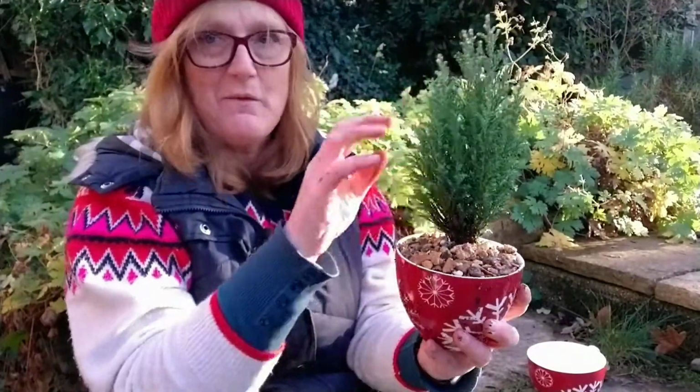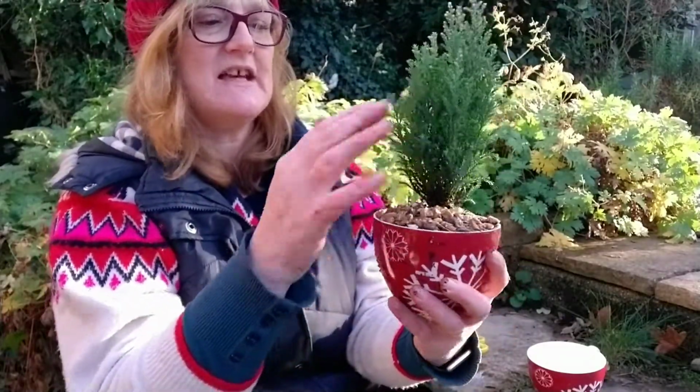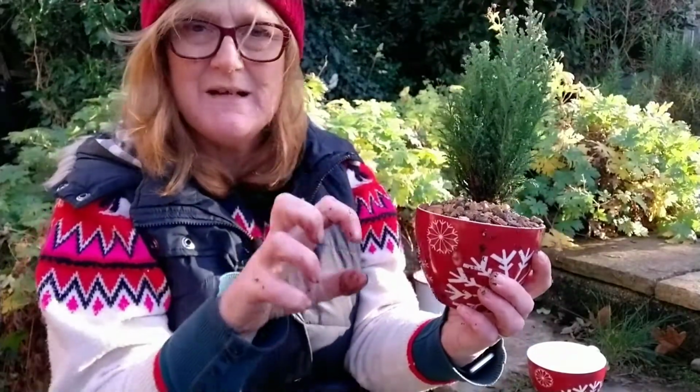So this has got to be one of the world's easiest gardening stroke DIY projects, and it just gives it a little bit of lift. Obviously my hands are dirty. I forgot to claw my hands in soap.